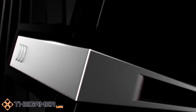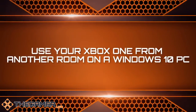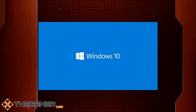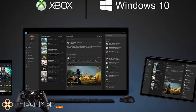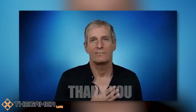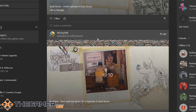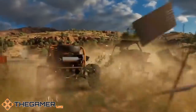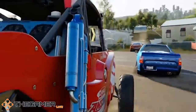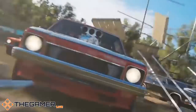Use your Xbox One from another room on a Windows 10 PC. It feels incredibly space age. Once your Xbox One is connected to the internet and set up on your home network, you can play it from any Windows 10 computer in your house. It's surprisingly easy, so I guess Windows 10 is good for something after all. If you're sitting in your office and decide you want to squeeze in a Forza Horizon 3 race, just download and open up the Xbox app in Windows and it'll turn on your Xbox from afar, which is an amazing sight to see.